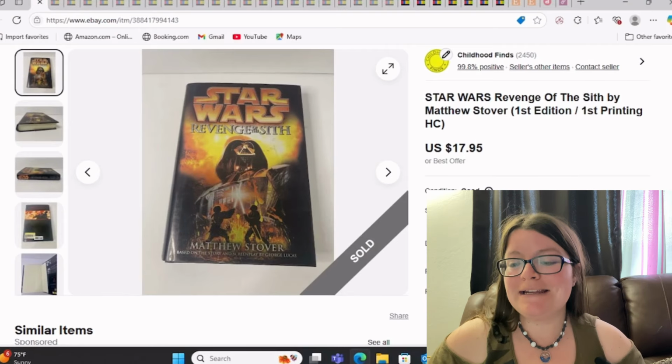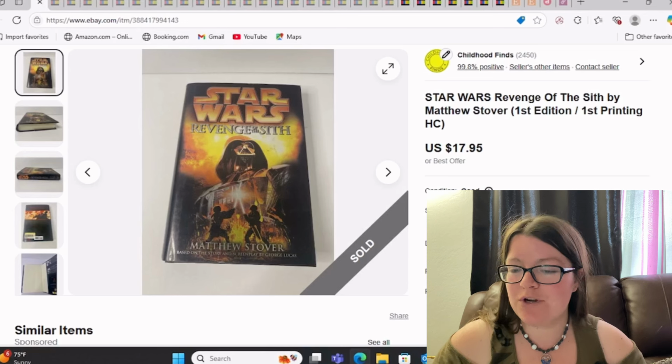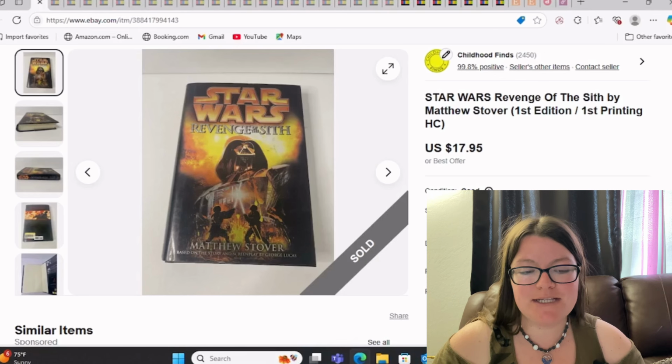First item we're looking at is a book. It's a Star Wars Revenge of the Sith by Matthew Stover. And it's a first edition, first printing. It did sell for $17.95. And my profit was $7.92 on this.